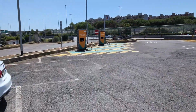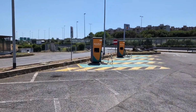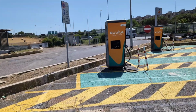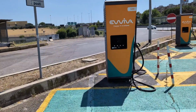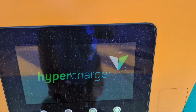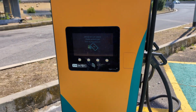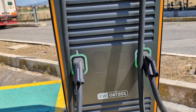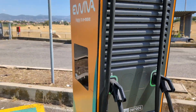Now, this is a great sign for Italy. We've got 2 DC chargers, and they seem to be working. Now they're this Izivia company. I don't know what charging cards we can use on this. I think I've got too much of a high state of charge to try it, but let's have a look. That's looking nice. And yeah, I've used these chargers before.